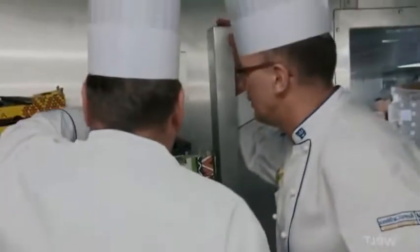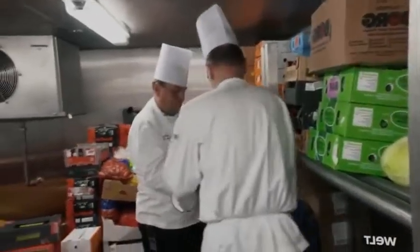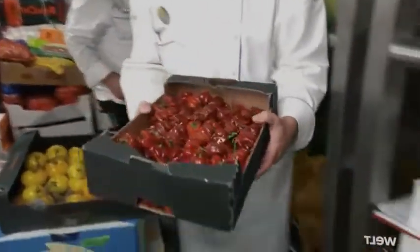Franz Blum has been working at sea for 7 years. But even for him, the Harmony is a new challenge, especially with regard to its logistics.